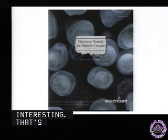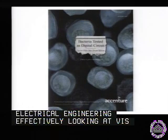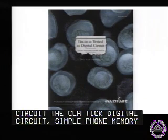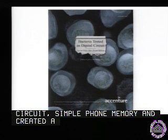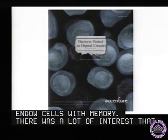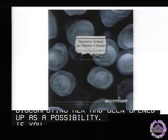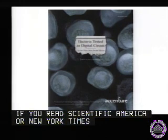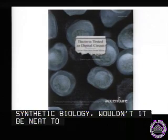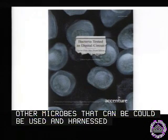We took motivation from electrical engineering, effectively looking at digital circuit, the classic digital circuit, a toggle switch, a simple form of memory, and created the biological analog to endow cells with memory. As a result of this, there was a lot of interest that biocomputing had been opened up as a possibility. So if you read Scientific American or Discover or New York Times, you'll hear a lot of talk about, in the context of synthetic biology, oh, wouldn't it be neat if you could program bacteria or other microbes that could then be used and harnessed to create computers. I don't think anytime soon that's going to happen.